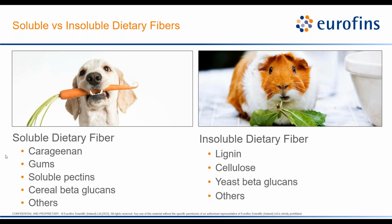Thinking about examples, these lists are not all encompassing, of course, but we wanted to just highlight at a high level some examples of dietary fiber sources. Soluble fibers, again, knowing that these form gels, include things like carrageenan, gums, soluble pectins, and so on. Cereal beta glucans can also be considered in this category of soluble dietary fiber, but we also see beta glucans contributing insoluble dietary fiber in some instances too.